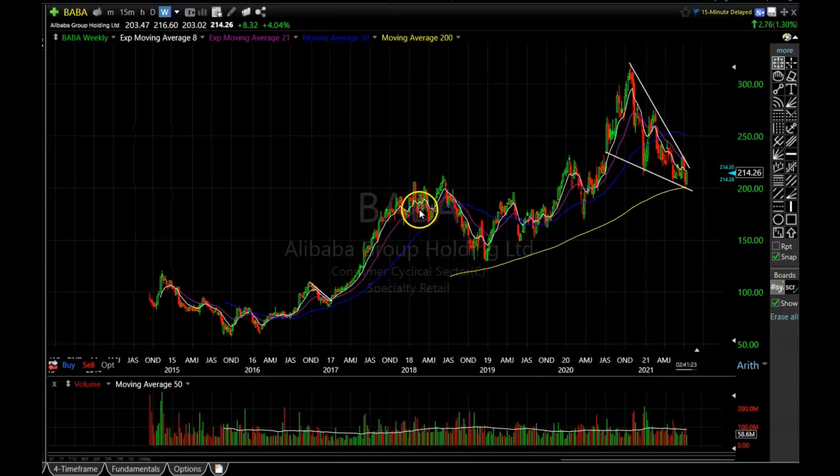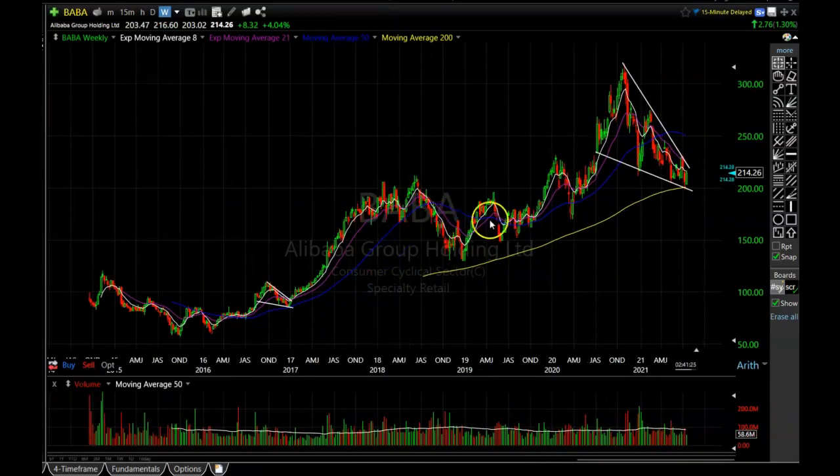We'll take a look at Alibaba's long-term chart. We can see that they are in a beautiful descending wedge formation, and these almost always resolve with a breakout to the upside. Of course, Alibaba is going through all the nonsense with their government, just like all the rest of the Chinese stocks, and they're also going through the regulatory nonsense with our government. So they're getting hit on both fronts.